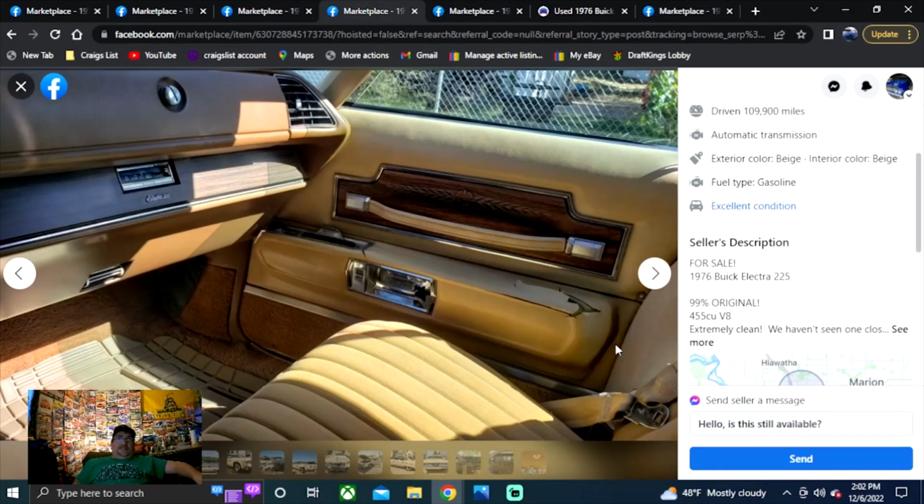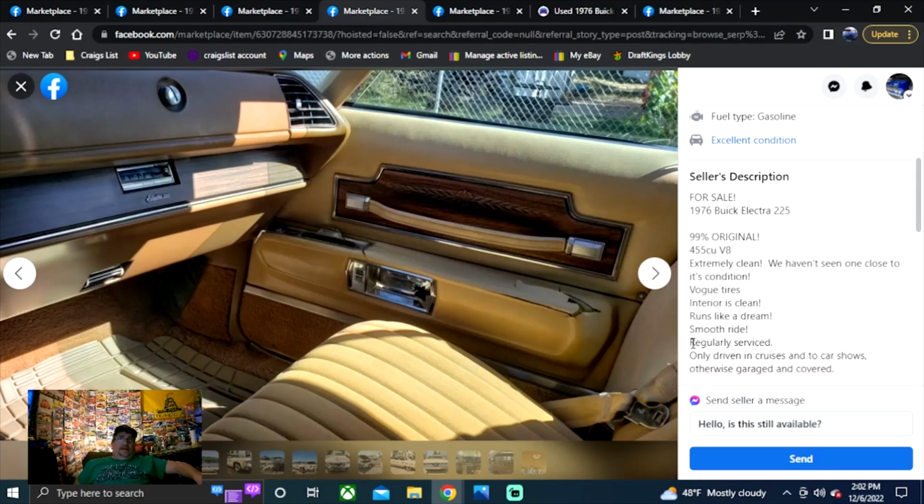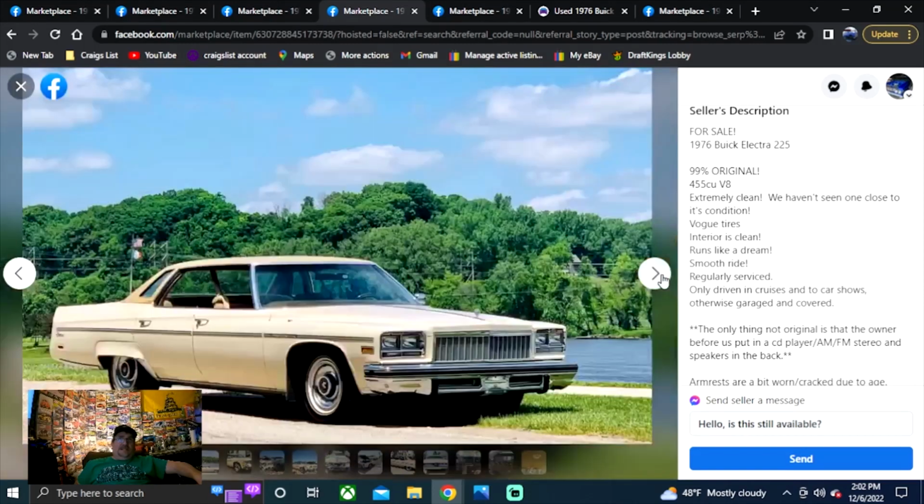And this has a description on it. For sale, 1976 Buick Electra 225. It's 99% original. Got the 455 cubic inch V8. Extremely clean. We haven't seen one close to its condition. Yeah, that's what it says. So another guy is believing he got the cleanest one. But this one here sounds like it's got the 455 and it still runs and drives.